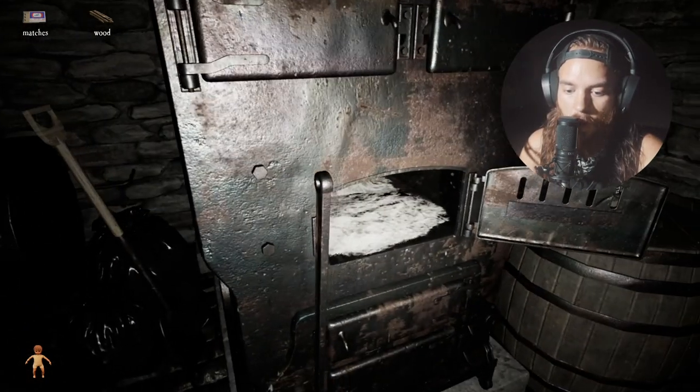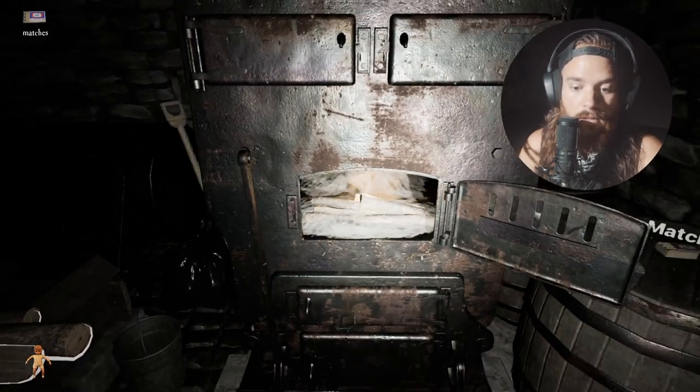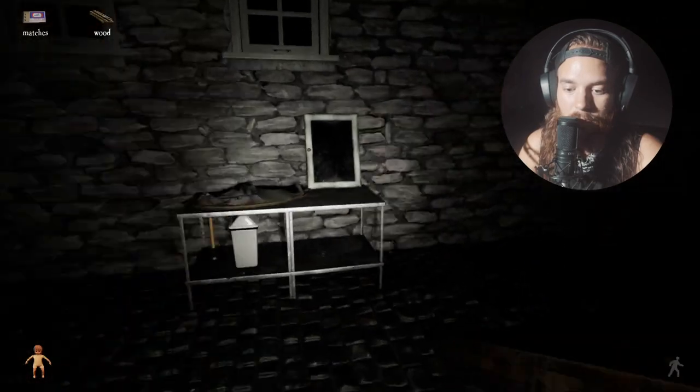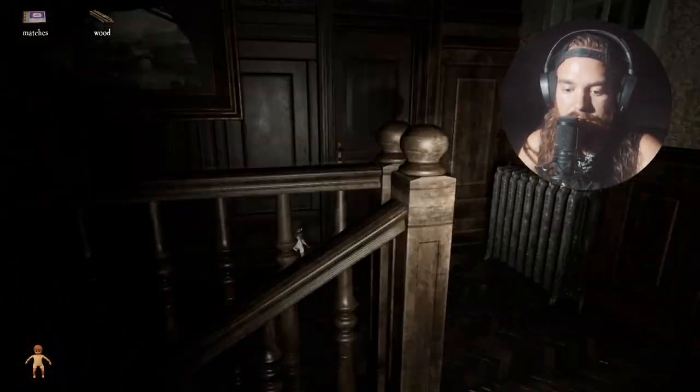How do I use this? Oh, okay, okay. Oh, shoot. I don't have a cursed doll. Freak. Okay, so now we know where the boiler room is. So it's right down the stairs to the left. Okay, gotcha.